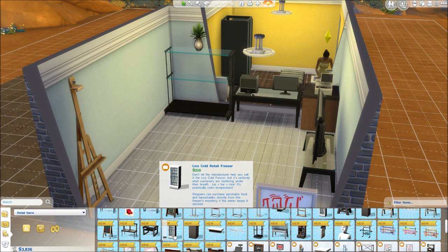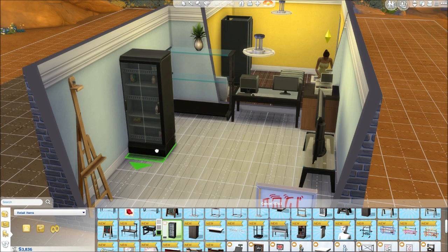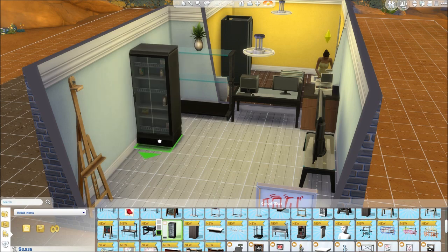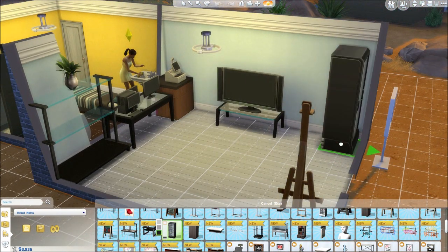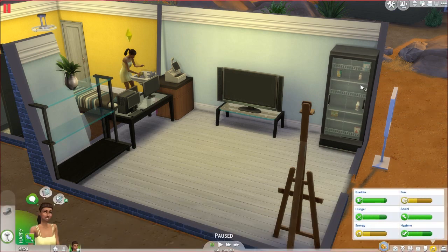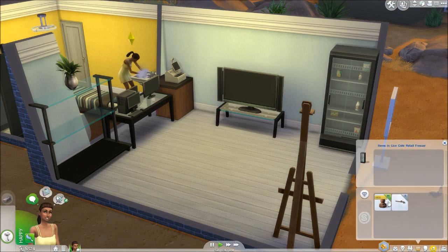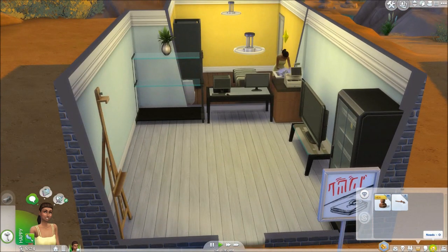Is that just a... Oh, so this is a freezer that I can put all my goodies in and have them just be bought. So I go into open. Okay, so we can just put our crap in there and they can buy it.